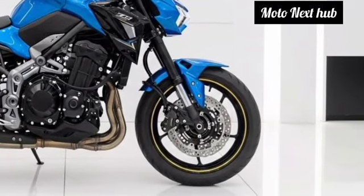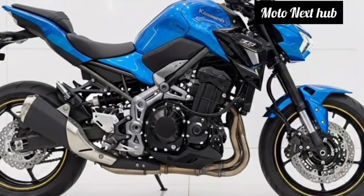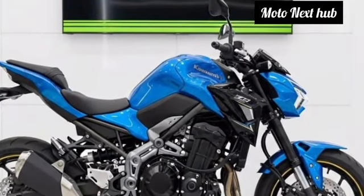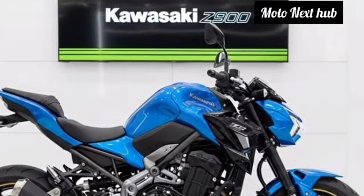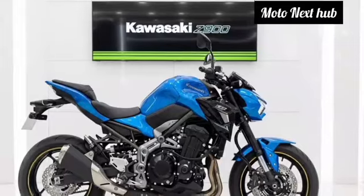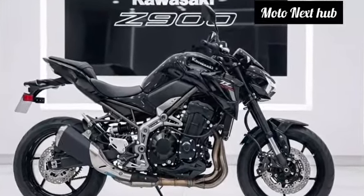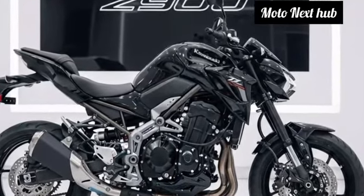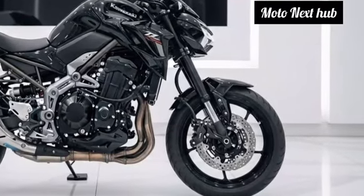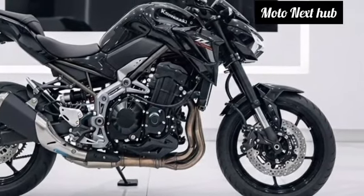Let's talk about performance. At the heart of the Z900 has always been its 948cc inline-4 engine, known for its smooth mid-range and explosive top end. For 2026, Kawasaki fine-tunes fueling and throttle response, giving the bike even sharper low RPM torque delivery while maintaining its signature rush above 8,000 RPM. The claimed output sits around 125 horsepower with 98 Newton-meters of torque, keeping it firmly in the power territory that makes the Z900 such a thrill on open roads.